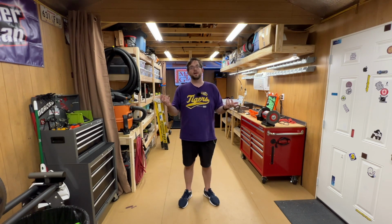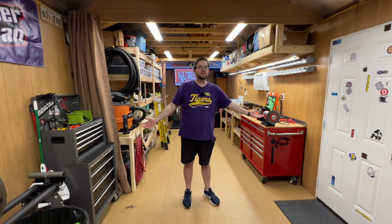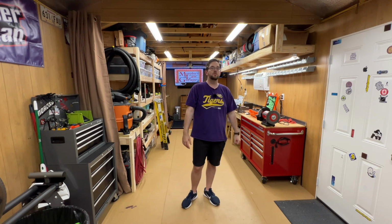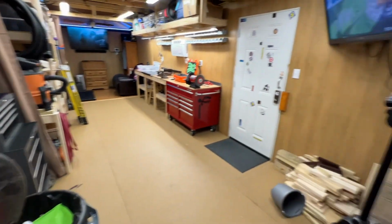So where am I right now? Well, this is a building on the side of my house, and this is the new Murphy's Law Garage headquarters. Let me pick up the camera and I'm going to show you what's going on in here. So I don't know how well it comes across on video, but this is not an extremely large space.